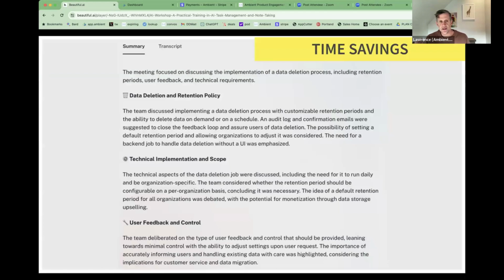All right. So I wanted to give you some vivid examples of how these ROI areas are delivered to you. I'm going to use Ambient as an example, but each of the products that I showed you will have their own flavors. In terms of the time savings, yesterday, Taylor and I had a very detailed technical call about data deletion and retention policy. We could have taken notes and they would have been okay, but Ambient just did it automatically. So that's things that we don't have to do so we can focus on bigger areas. So this is pretty straightforward. The time savings of an AI taking notes is time back in your pocket.